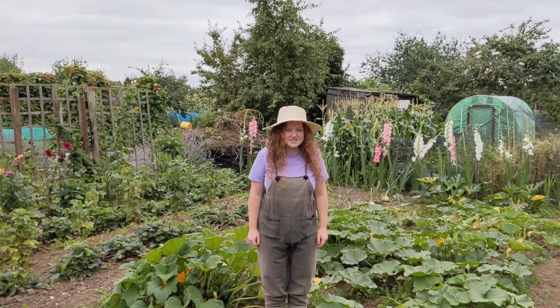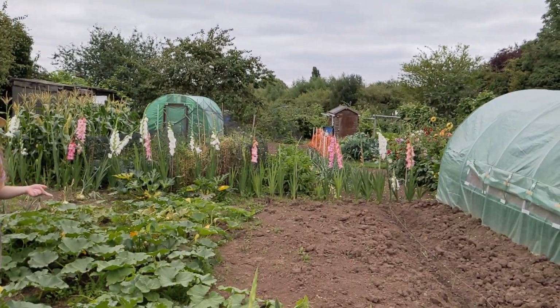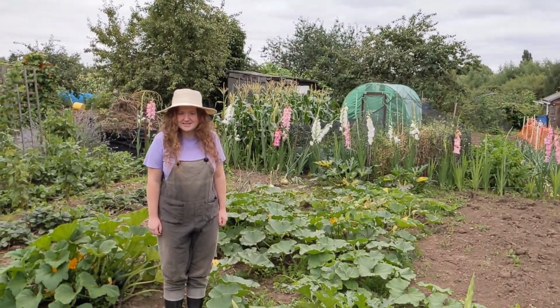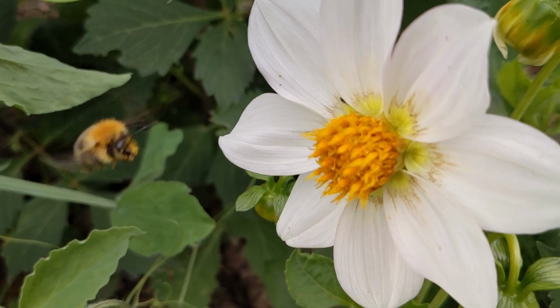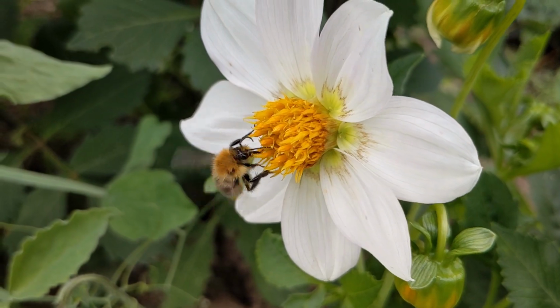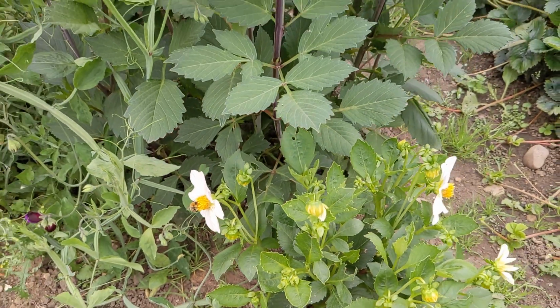This is the top end of our second plot, which we took on earlier this year. We've actually divided the plot in 2 by using the polytunnel, which I'll show you more of later. But for now, let me talk you through what we're growing on this end of the plot. Most of the dahlias will grow from seed this year due to the slugs absolutely decimating my tubers.